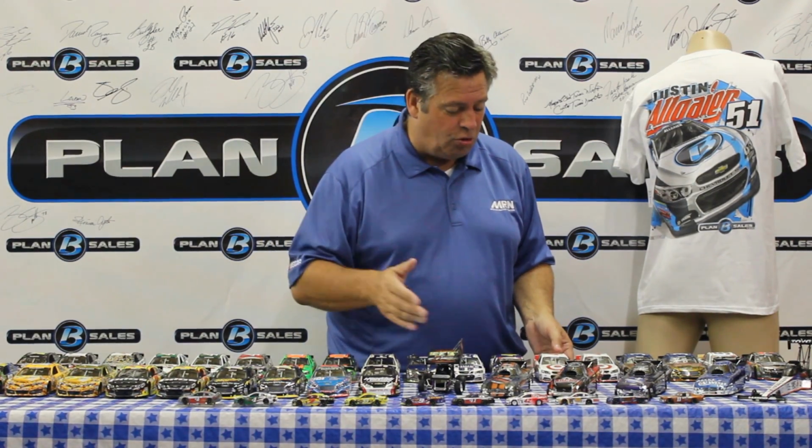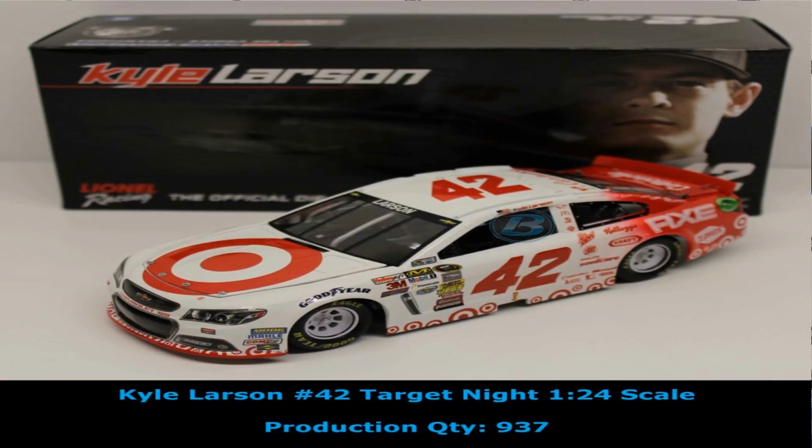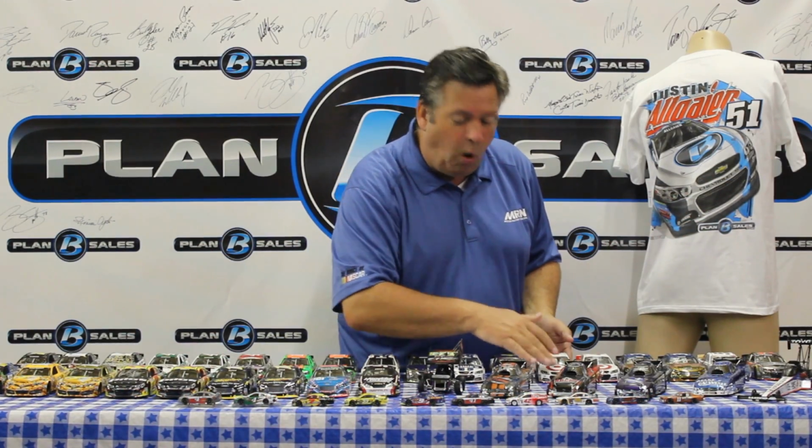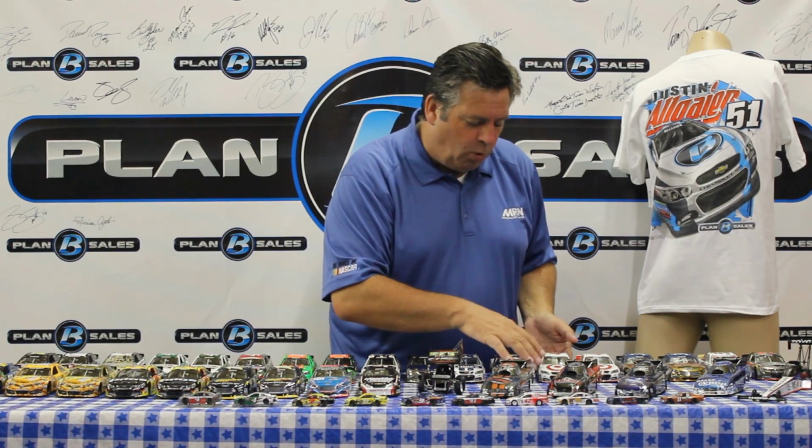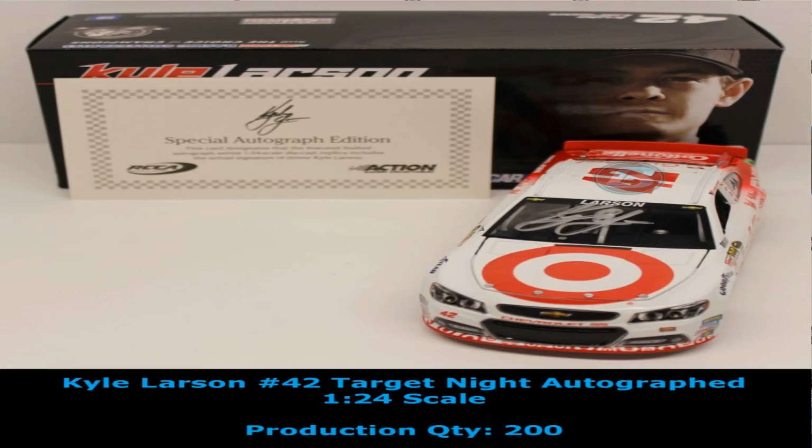Now, Kyle Larson, one of the great young racers on the tour, this is what they call their night car because the color scheme is backward. Traditionally, this is red with white trim, but at night, under the lights, it's white with red trim. So we have got this one and the autographed one.